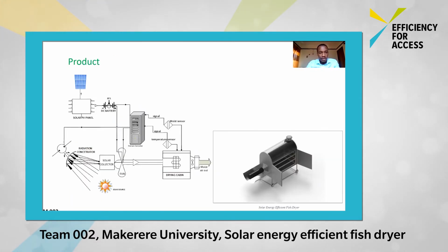We have a solar thermal system and a solar PV system. At this point, this is a solar PV system, and then down we have a solar thermal system. It gets rays from the sun that are received by the concentrator. The concentrator is directed to send the rays to a collector. The solar collector heats up, and then there is a fan aiding the flow of heat from the solar collector to the drying cabin that is at this point.